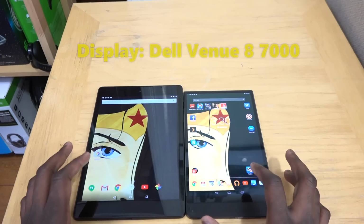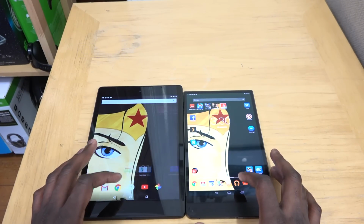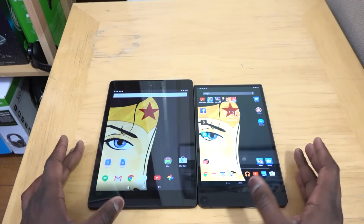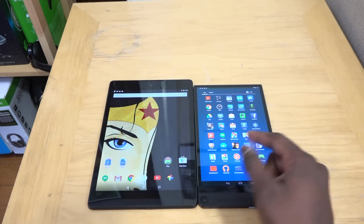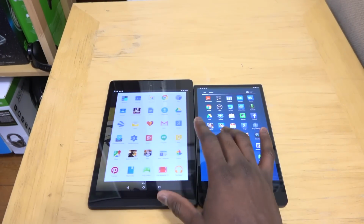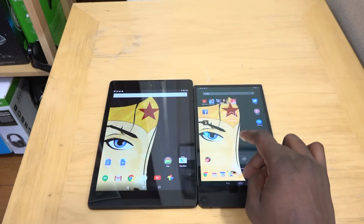So let's move along here. We've talked about displays, we've talked about design. Let us talk about software. Both are running Android, but both are running different versions of Android. What you'll find here is that this is running Android 5.0, and this is running Android 4.4 with a custom overlay. And there are benefits, of course, to running Android 5.0 over Android 4.4.